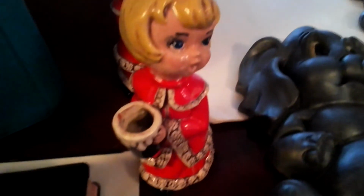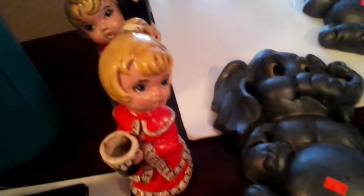So he sold them to me. I don't know what he sold them to me for. That would be $4 right there. This right here would be $6, and plus this, plus what my husband got. We only paid $6 total. So that was a great haul, and I was extremely excited to find these elephants.